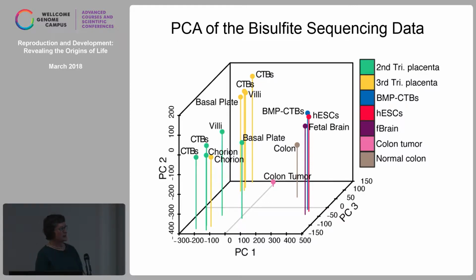Now, I can talk about this PCA for a long time, but I'll just point out some things. One is that human embryonic stem cells are not on the same planet as the extra-embryonic membranes. You can see how far they segregate away. We can also see that colon tumor, which is one of the most hypomethylated tissues examined by the Roadmap, also does not segregate with any of the samples that we sequenced.